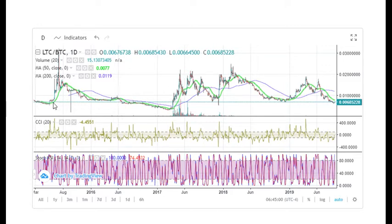But if you notice, we are on the lower bottom of Litecoin priced in Bitcoin. This would be the lower quadrant. This would be the higher quadrant, and we are in the lower quadrant. And so could it go lower? Yeah, of course, it could always go lower.